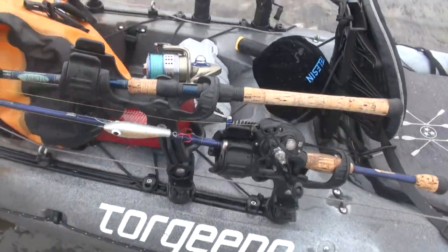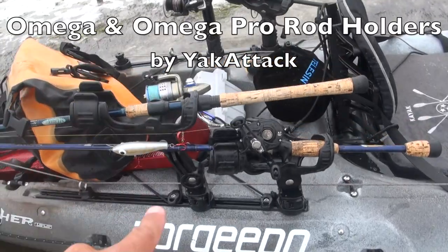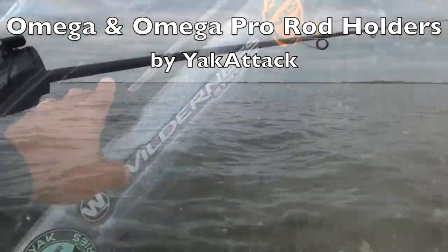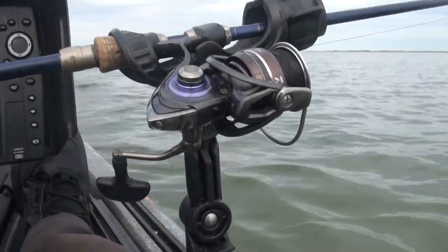Got some Yak Attack rod holders here. I got the Omega and Omega Pro. I can move that Omega Pro up here to this lock and load base, and then they're in the position to do some trolling.